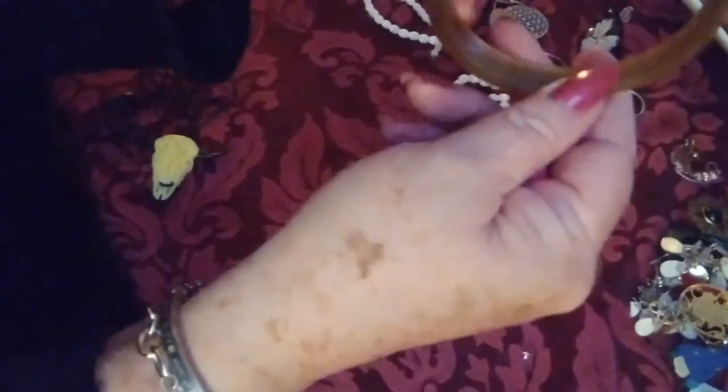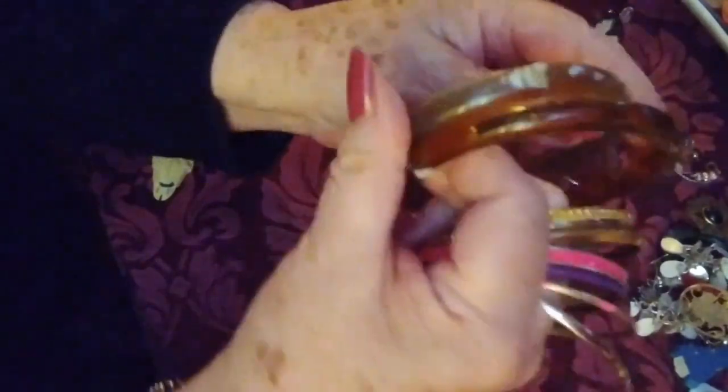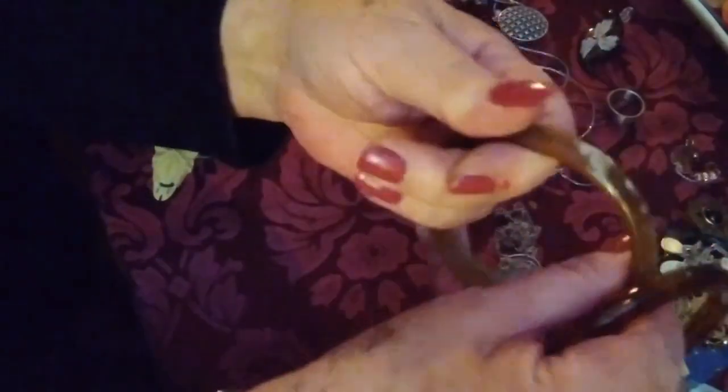And here's some bangles. I'll have to check out. I'm really on the lookout for Bakelite. And this feels like this one is plastic. You can feel the ridge where the seam sort of is. This one, though, the inside feels different than the outside. So I'm just going to have a look at those. And I haven't yet. So that's what I'm going to do.